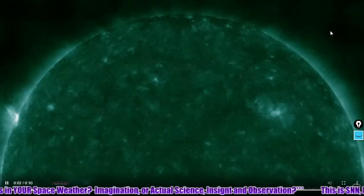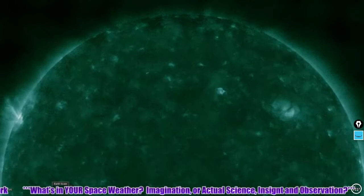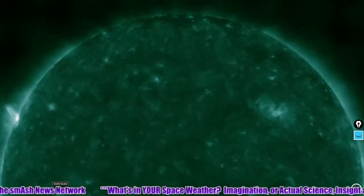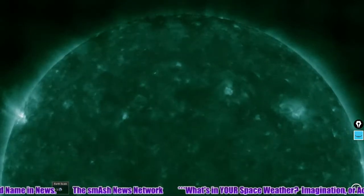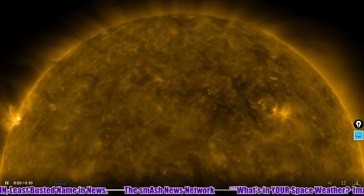Here's 94 angstroms, which, like 131, takes 10 images per minute instead of only 2. And it looks like those B-class solar flares indeed did come out of Sunspot 2803 there over on your screen left. And here's 171 angstroms, my favorite wavelength.